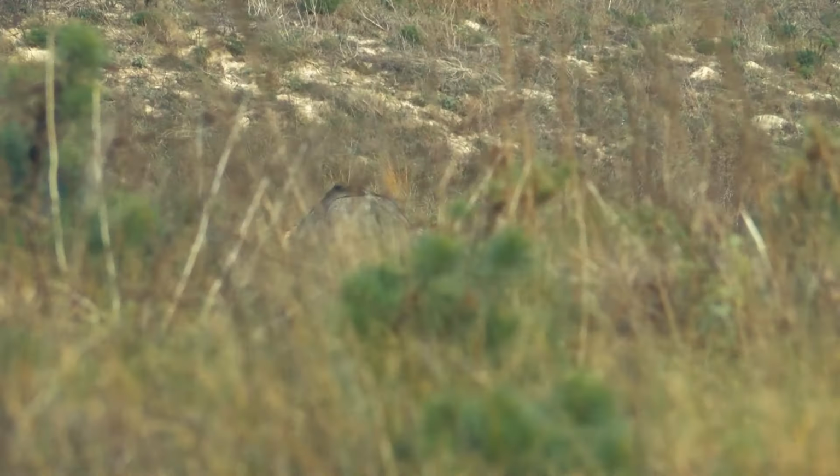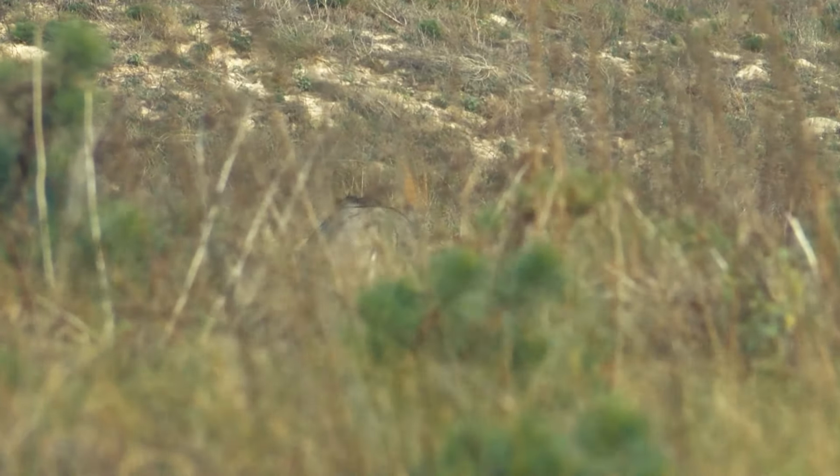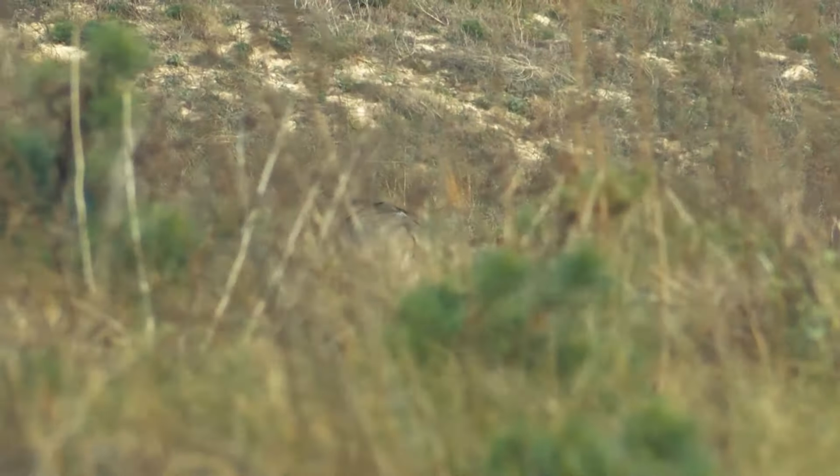Side of this hill. Pretty sure he's going to be right here. Okay. He was feeding that way. It's going to be pretty close quarters. I'll stay on your right side. When he sticks up, I'll move to your left side. Okay. He's about 60 yards. I can just see his back.